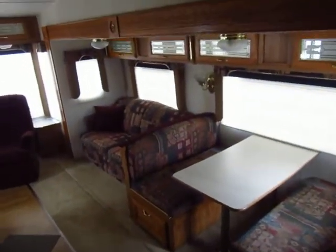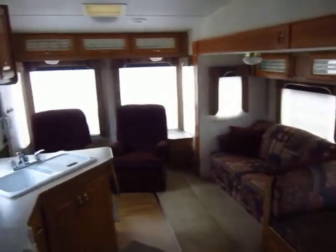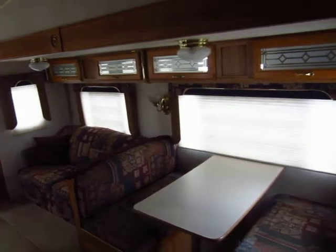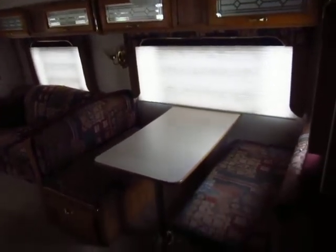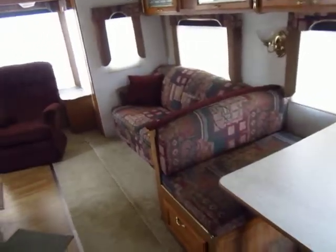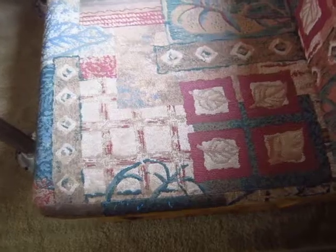Now, one thing I do want to mention, because there's a significant amount of money invested in this, all of these shades you're looking at in here are brand new. They are residential shades that were put in aftermarket instead of metal blinds, and they are very nice looking. And again, take a look at your upholstery and stuff in here. You can see that even in your high traffic zones, your high seating areas, this is not all torn up and frayed. This thing is in very nice condition.